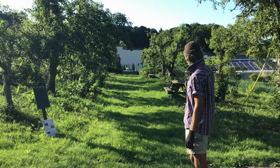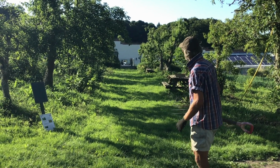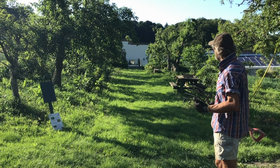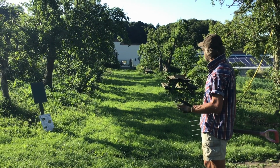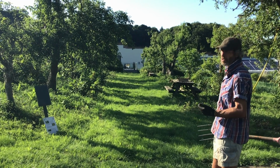We've been doing a lot of work on these trees to reduce their height and try and get some revivification, get them back to producing some fruit, because they're very old. They're early Victorian varieties, mostly from Belgium and France.